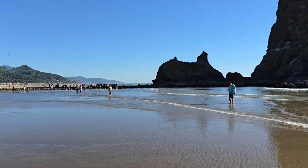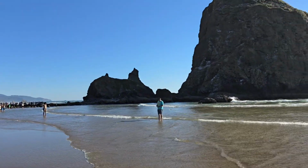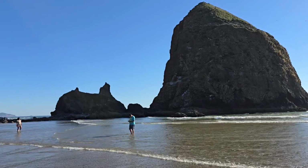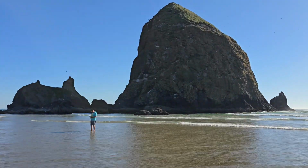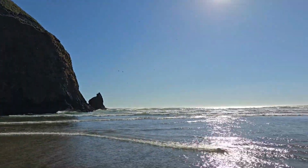Cannon Beach. It's low tide today, so people can access the rock here, which is called Haystack Rock. It's a very huge rock protruding out of the sea here in Portland, Oregon.